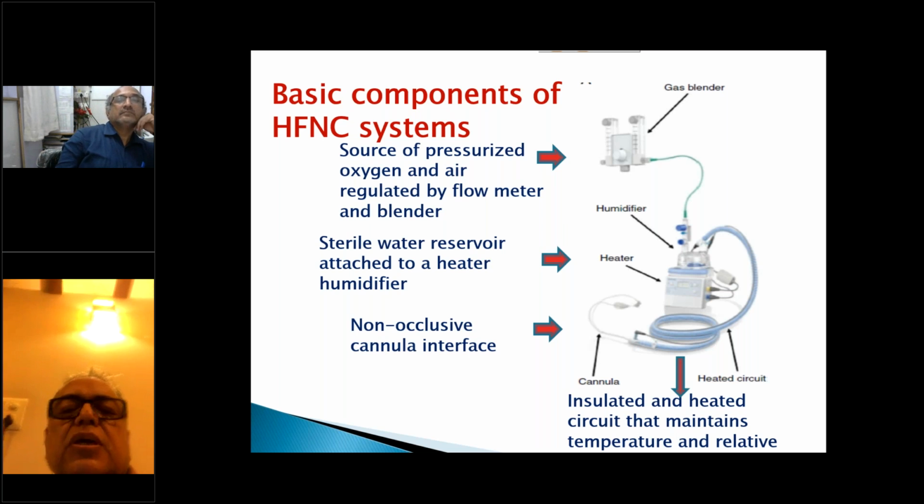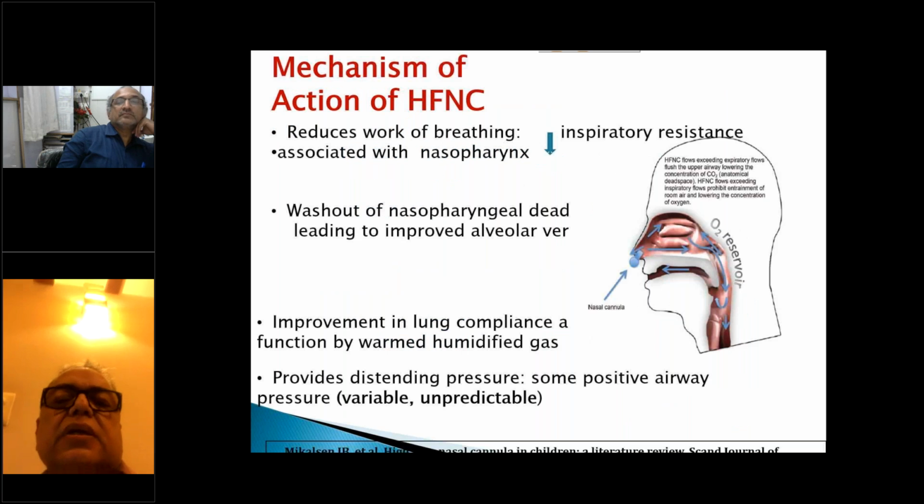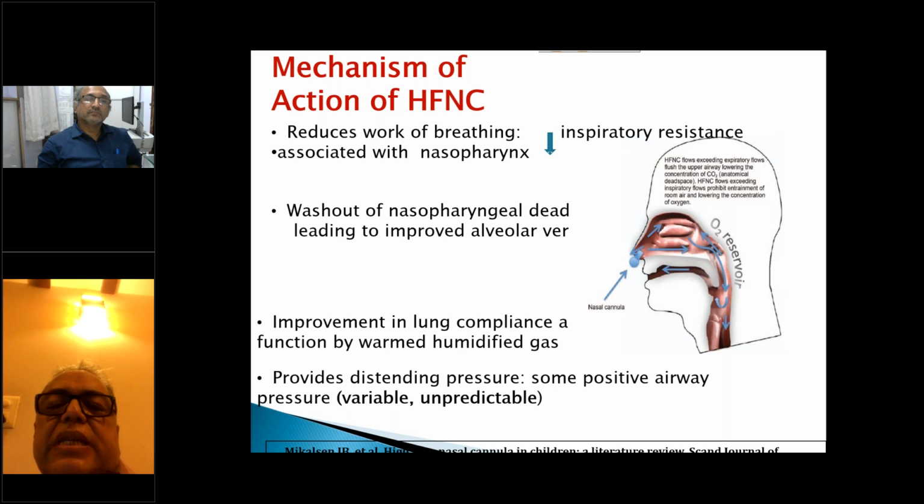So these are some of the suggested mechanisms. It reduces the work of breathing, because of the reduction in the inspiratory resistance imposed by the upper airway. Then there is a washout of the nasopharyngeal dead space. There's improvement in the lung compliance because humidified gases are available to the patient. And then there is some distending pressure. We really don't know. Remember, HFNC and non-invasive ventilation are based on different principles. Here we are using flows, and we are assuming that some positive distending pressure is applicable at the alveolar level, but really nobody knows how much that is.